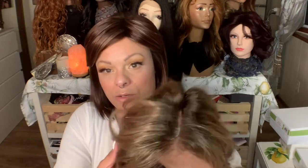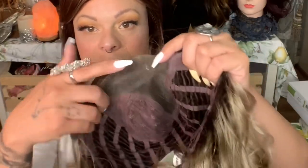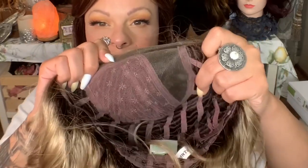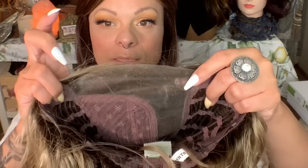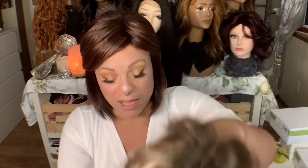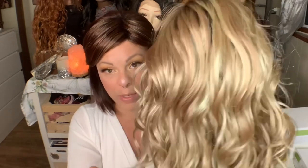So this right here, you can see, is the lace front. On the inside, you can see this is the monofilament parting here. And it does go back into the part and along the front, just more from temple to temple. She is technically supposed to be a left-handed part. But with the monofilament, you can kind of move her around a little bit. That rooting is gorgeous, I have to say. You can see that it's a wavy style.